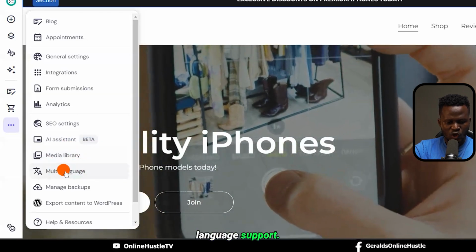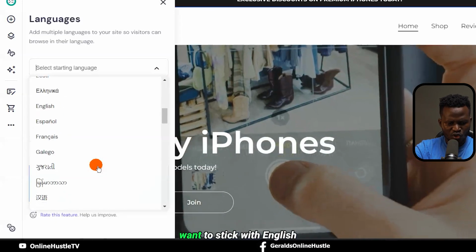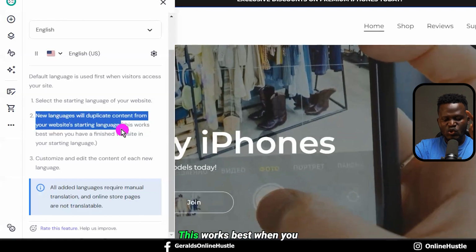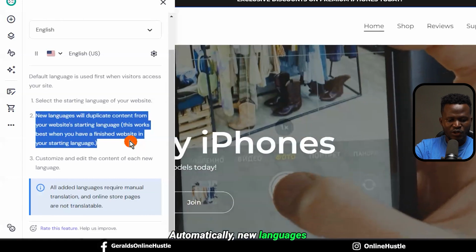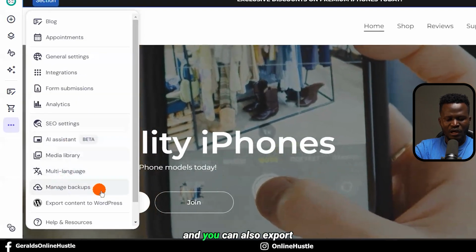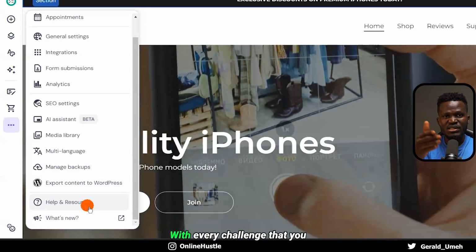Then this multi-language support. It means that you can actually have your website available in multiple languages. You can select a starting language. Let's say, for instance, you want to stick with English as your starting language, and new languages will duplicate content from your website's starting language. This works best when you have a finished website in your starting language. So you need to finish your website in your starting language. You can manage backups and you can also export your content to WordPress. Easy peasy.